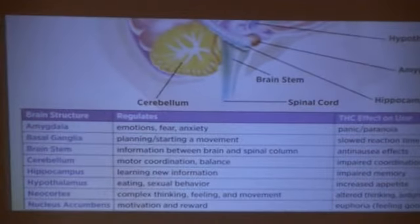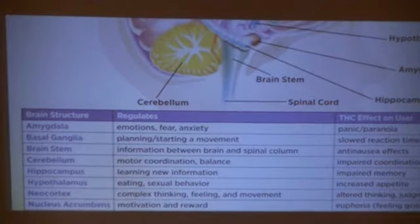So when we talk about the amygdala, we can see that it has this portion of emotions, fear, and anxiety. And I'm sure people have told you that sometimes people that take THC end up having panic attacks and paranoia. But not everybody experiences that. And some people don't experience it initially, but they can have episodes of it depending on the forms of the cannabis that they use. The basal ganglia, again, movements. So it affects your reaction time with THC on board.